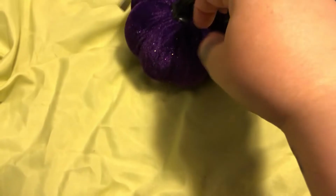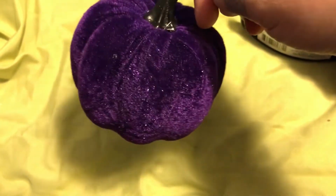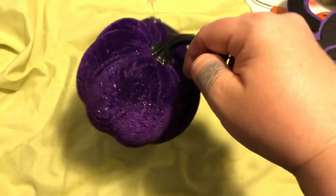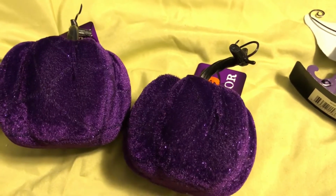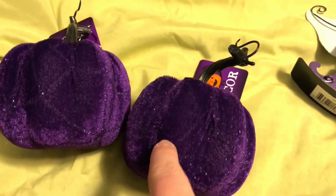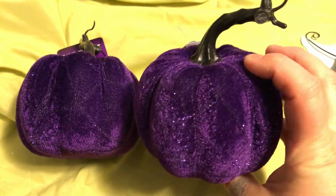What? I don't know. Maybe I'm late to the Dollar Tree because I haven't been in a while, but these are super beautiful. And they're quite large. Like, these aren't small. So I got the last two purple. They also had them in a really dark brown and a really beautiful dark red. But my Halloween colors are purple and black. Look at that.